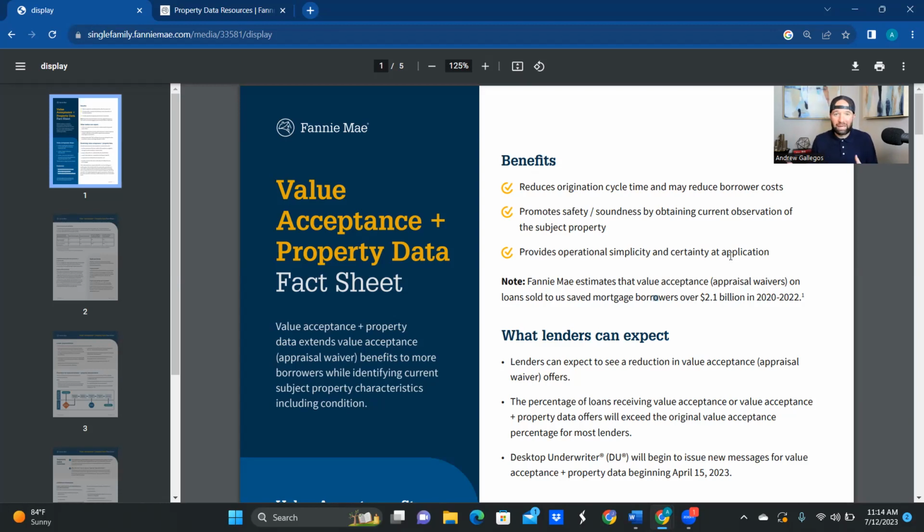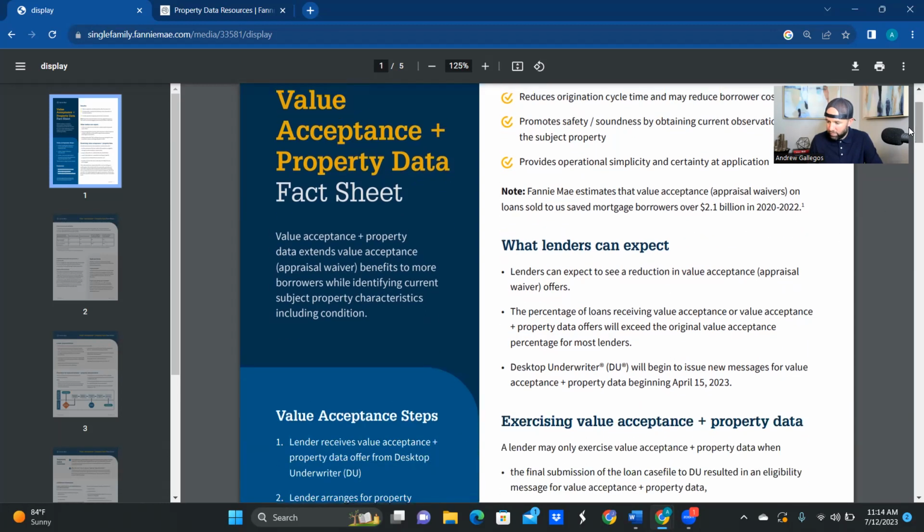My report came back clean. It just verified that everything was in good working order. So it wasn't like we had any value issues or anything like that, because they don't pull comps and they don't assess the value. Then it says Fannie Mae estimates that the value acceptance on loans sold saved mortgage borrowers 2.1 billion in 2020 and 2021. So they're looking to save money from a buyer's perspective.